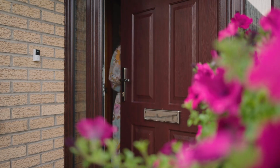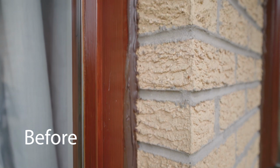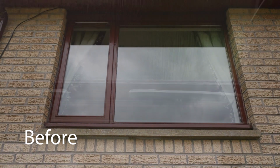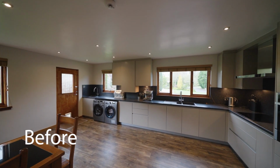The Rennies' previous windows and doors were over 20 years old, and as time had gone on they realised their home was no longer energy efficient. The home had become increasingly difficult to keep warm, and they often felt drafts from the old windows. The couple knew that replacing the windows and doors was the right step to take to combat these problems, and decided to choose C.R. Smith.